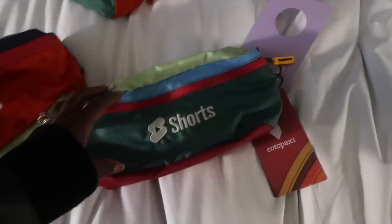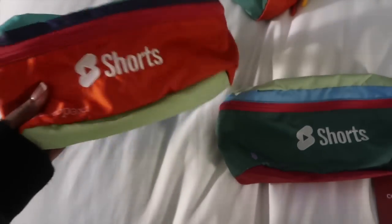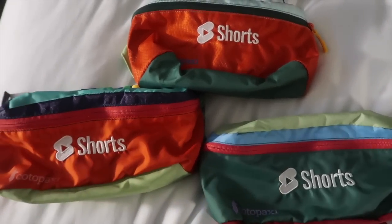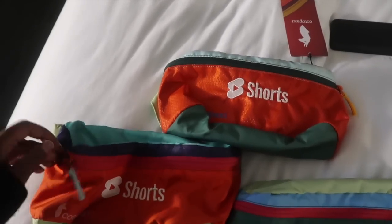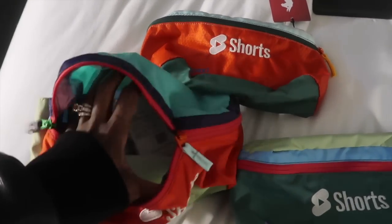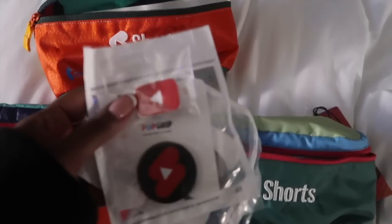Back in the hotel, and I got these cute little goodie bags from Google. I got one for myself, but they had some extra ones, so I did get 2 more for my girls because I think that they would just love these types of things. They really love YouTube and shorts, especially because I do YouTube.